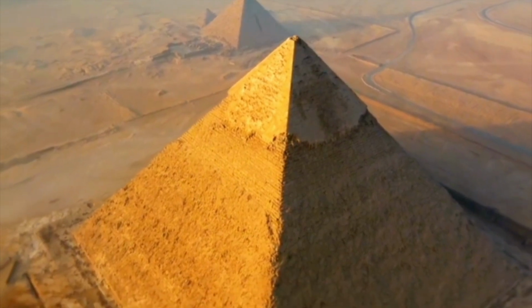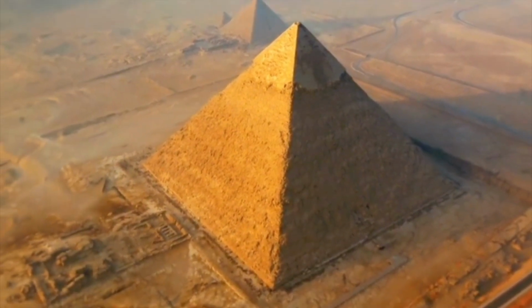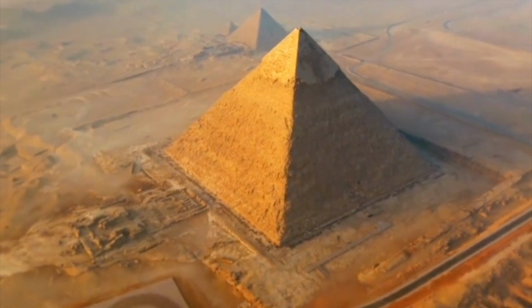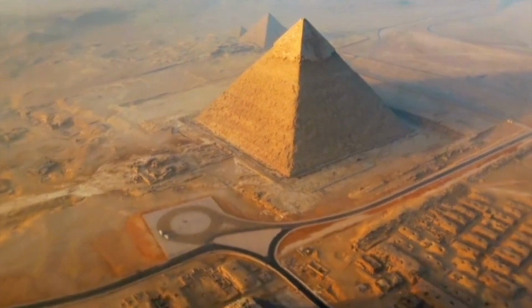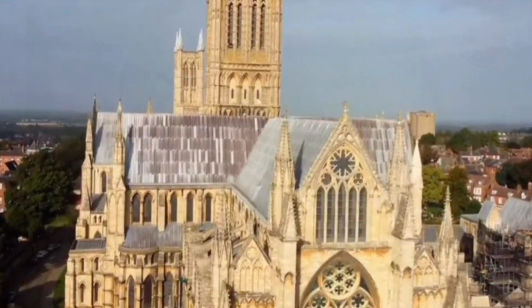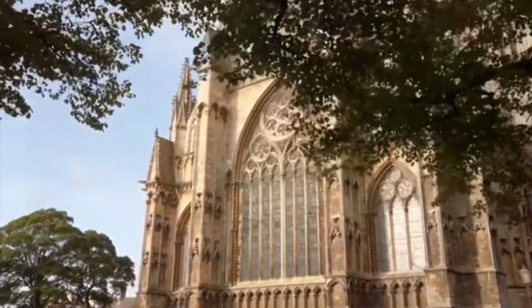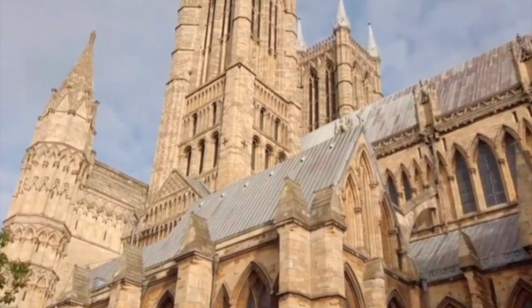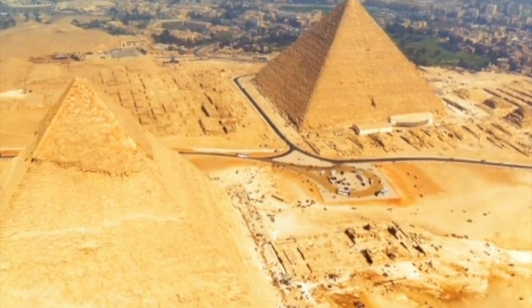than the pyramids. Before the completion of the Eiffel Tower, the Egyptian pyramids held the title of the tallest man-made structures on Earth, with a height of 146 meters. They were truly the pinnacle of ancient architecture. Over thousands of years, although Lincoln Cathedral in England briefly surpassed the height of the Great Pyramid, it relinquished the world record back to the pyramids after being struck by lightning.